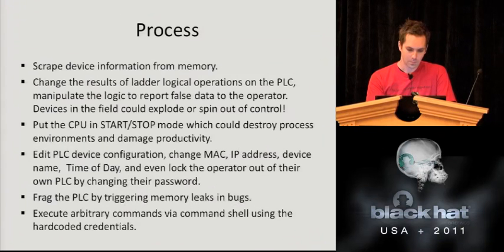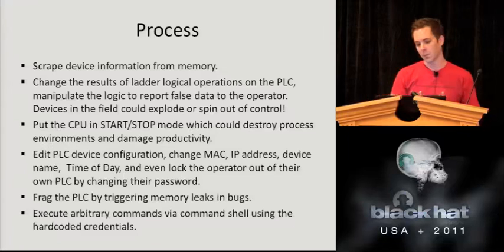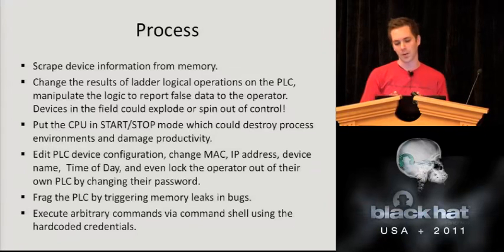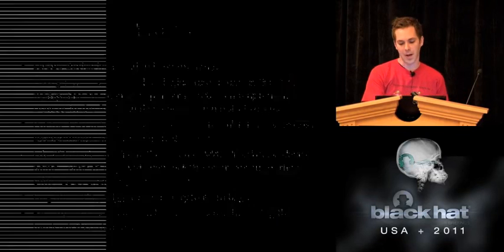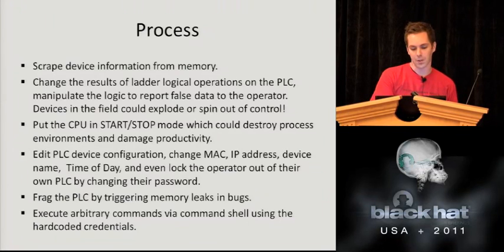So anyways, the process that we're going to go through is basically we're going to scrape device information from memory. We can change the results of the ladder logic on the PLC or manipulate the logic to report false data back to the operator, which is pretty cool. So if you have an HMI panel connected to something, you can actually send back incorrect data to trick the plant owner operator into thinking that everything's normal or functioning normal, at least from a screen, when in fact it's not.